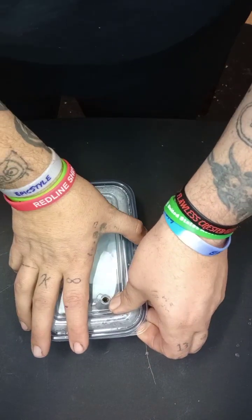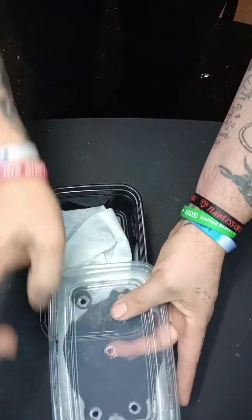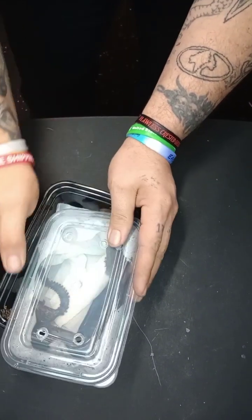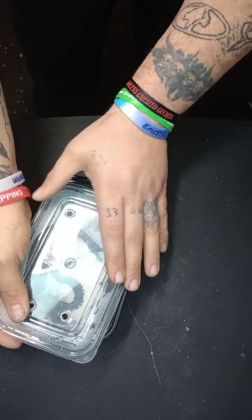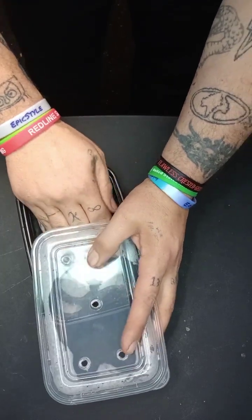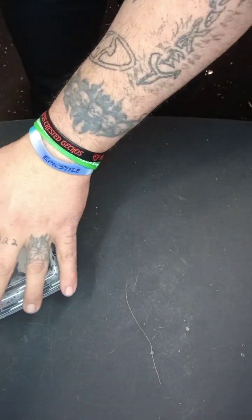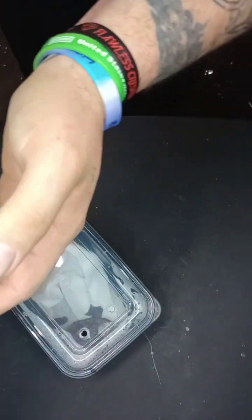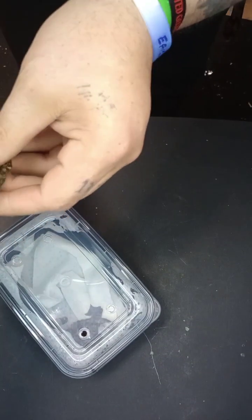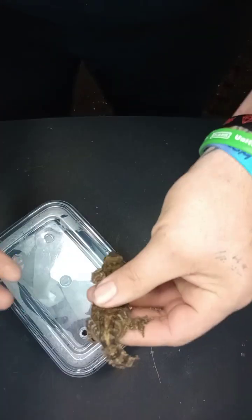Okay, here we go, trying to handle them. Determine their sex. These are a very, very quick species, so that's why I'm trying to get a hold of them in a good way. They're a little bit freaked out from the car ride. Okay. So, there's their pattern. And if I have to determine a sex... Oh, sorry, I'm not even in the camera. Here's the color pattern of them.